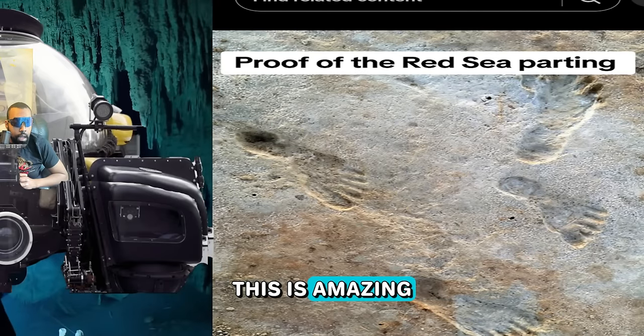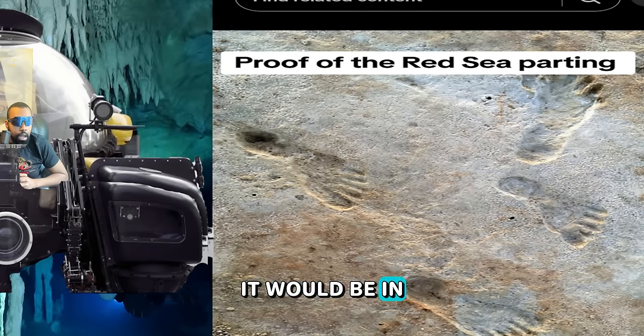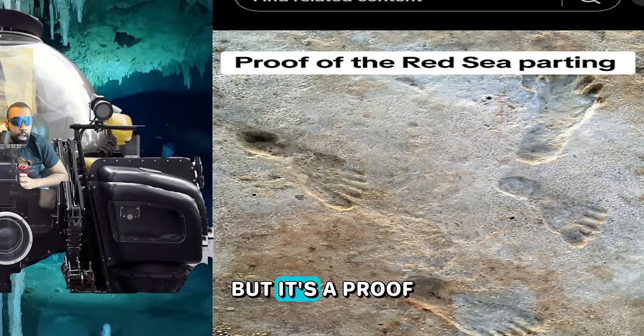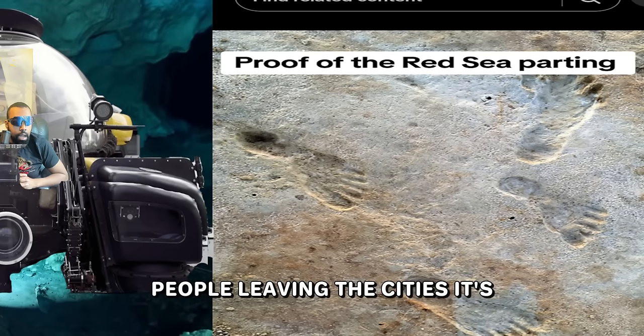This is amazing. You don't hear about it. If it was a proof of evolution, it would be in every single textbook. But it's a proof that there was an exodus, like we're having today. You're talking about the exodus, people leaving the cities.